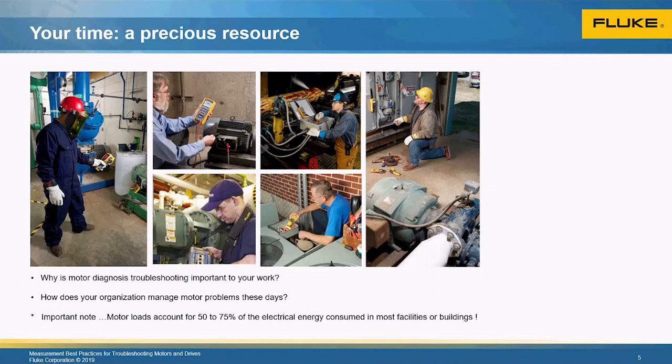One of the couple of questions we're obviously asking customers is, why is this important to your work? Well, it's kind of a self-evident answer. Motors are doing the majority of the really hard work inside of most buildings, facilities and plants. If I lose my motor or I lose my drive, what happens to the production line? What happens to my HVAC system? What is the impact, economically and otherwise, to me when those things go down?